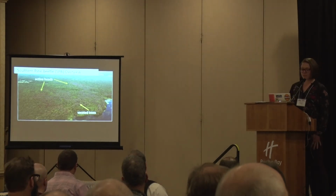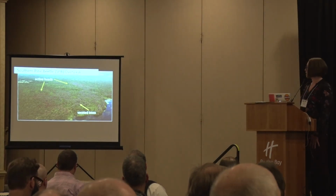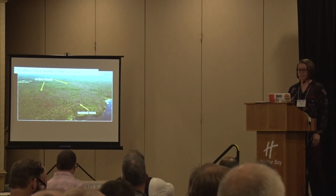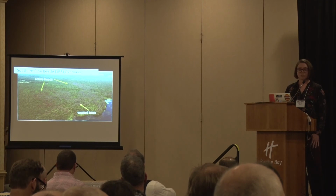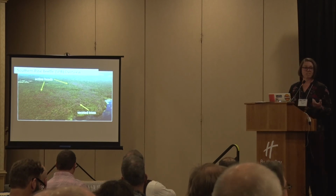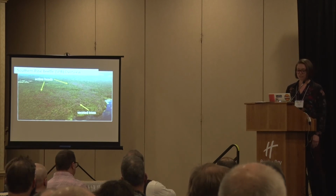Here it's a little bit washed out on the screen, but you can see the brighter pictures where I have the arrows pointing to the active heads, and that's where the beetles are actively reproducing in the trees. And then you can see the vacated trees, those brownish gray top trees, and that's really where the big fire hazard lays because of how desiccated the trees are.